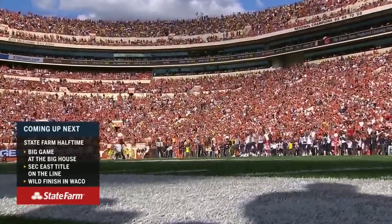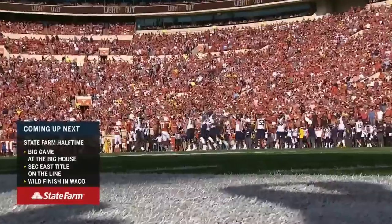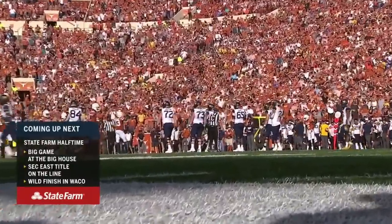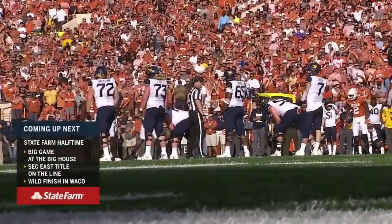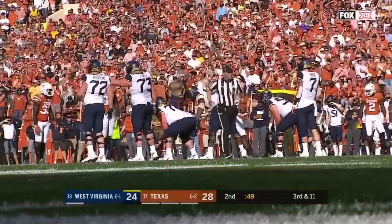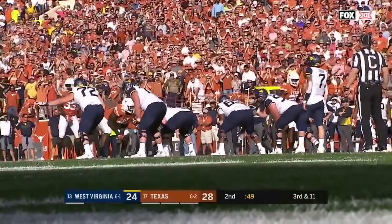And don't forget, coming up, the State Farm Halftime Show with Rob and the guys. Michigan taking on Penn State. SEC title on the line in the East. And a wild finish in Waco. Baylor, Oklahoma State.